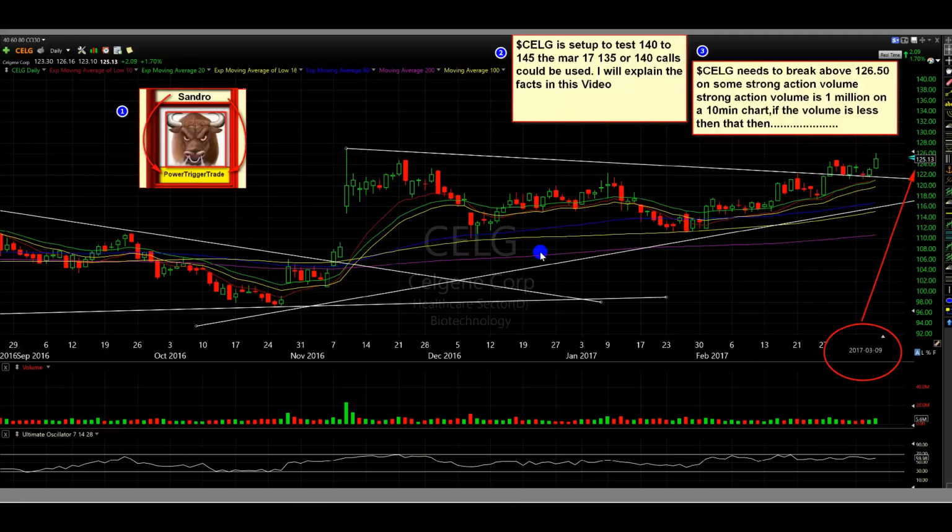I got another update for CELG. CELG here is set up, in my opinion, to test 140 to 145. But as I always say, confirmation is key. This stock is at a key pivot point.